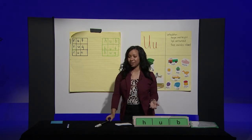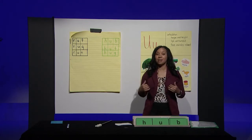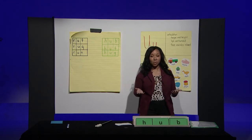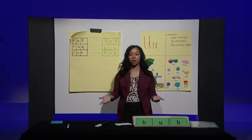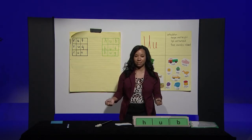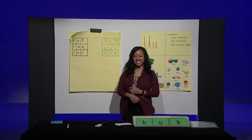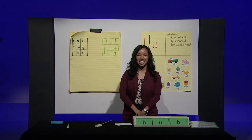Now, boys and girls, we're going to practice spelling some words with the short U sound. I'm going to give you some words and I want you to repeat after me, and then I want you to write the word on your paper. Are you ready, boys and girls? Great, let's go. Our first word is hug.